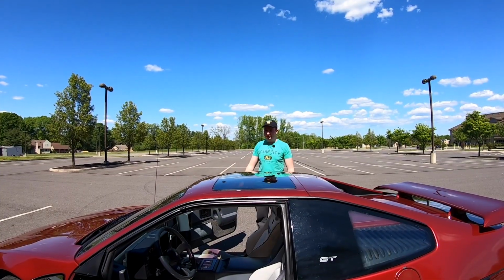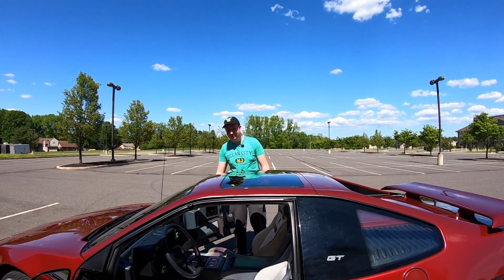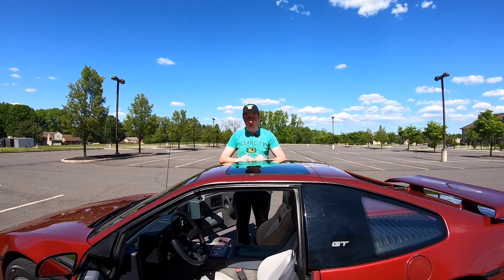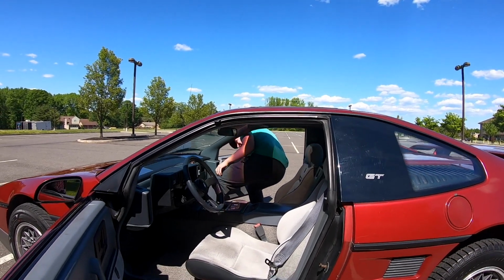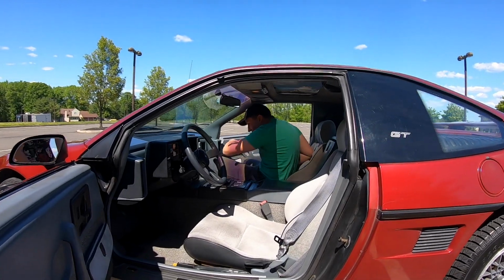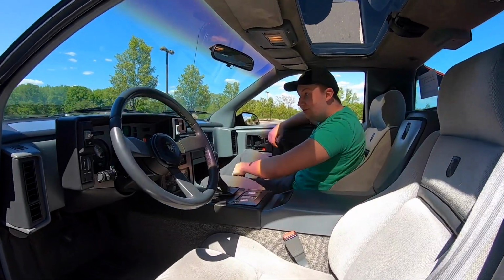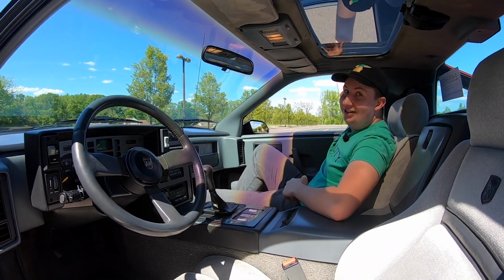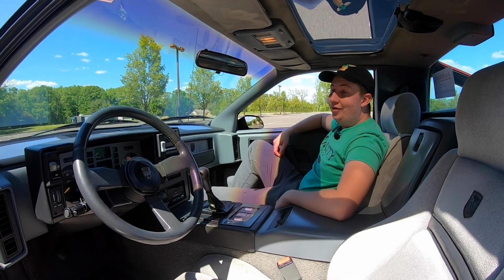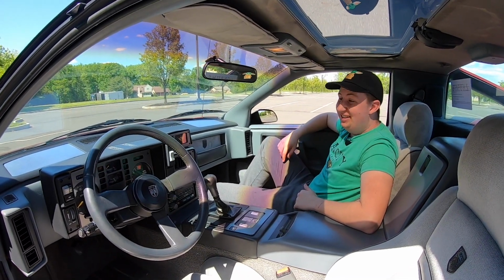So getting into the Fiero, one thing you may have noticed, and probably doesn't pick up all that well on camera, is this is a very low car. I mean, just watch me kind of fall into this car. You're on the ground in this thing. It is seriously low, and it gives it a really unique feel because you're hunkered down, and SUVs next to you are way out there. It's really cool.